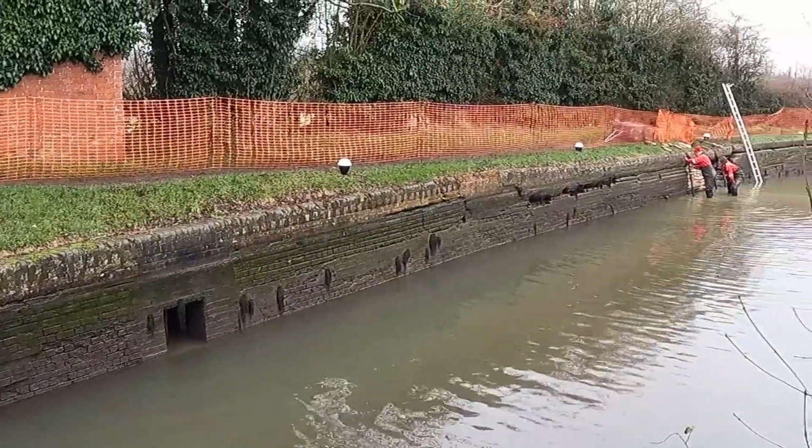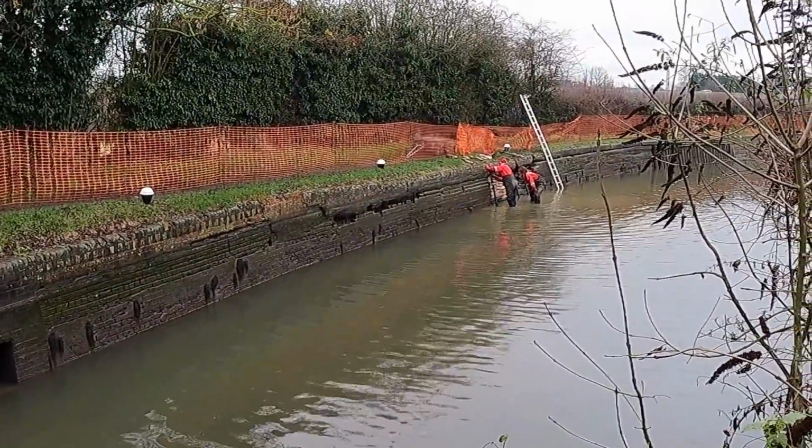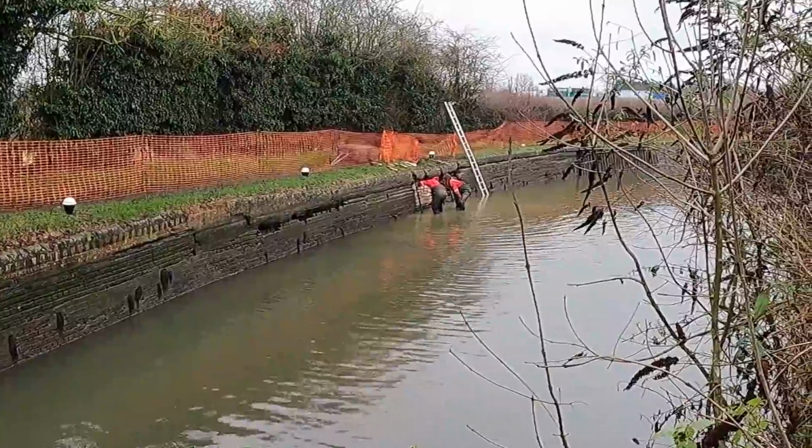There we go. There seems to be underpinning, if that's the right word, the collapsed bit of wall there with some fresh sandbags.